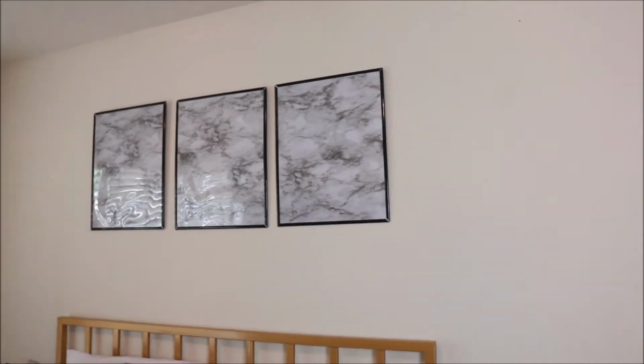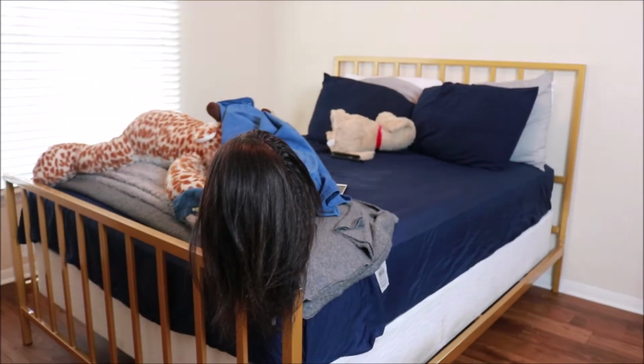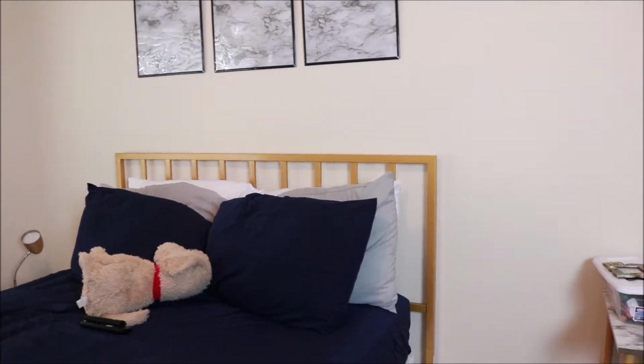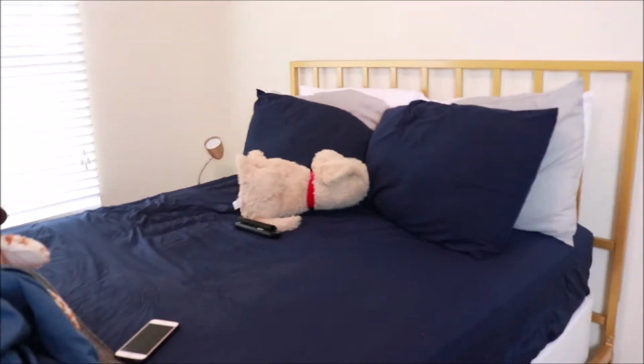Moving along to those frames, I added those frames the night before this video, but it was just a trial one to see how it would look above my bed. And here's my bed. I don't have a skirt, my sheets are just flimsy, and my pillows are just trash. Everything on my bed will be replaced, and I will be adding a comforter.